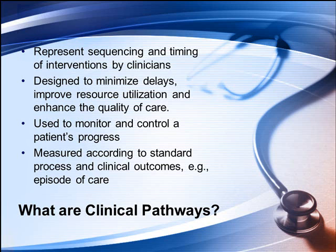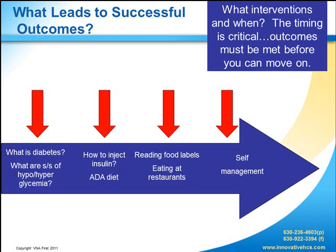They represent sequencing and timing of interventions by clinician to help minimize delays and improve resource utilization. They take the guesswork out of charting, so clinicians are cued on each and every visit to know what to teach and what to do. They are also used to monitor and control a patient's progress. With a clinical pathway, a clinician can easily see a patient's progress and determine if other resources need to be utilized, such as pulling in a social worker. They are measured according to standard process and clinical outcomes, such as an episode of care.